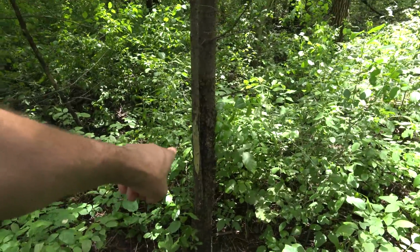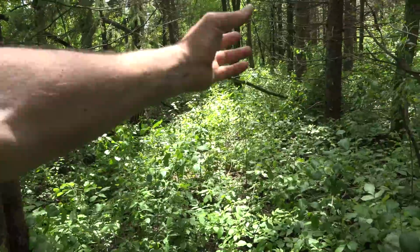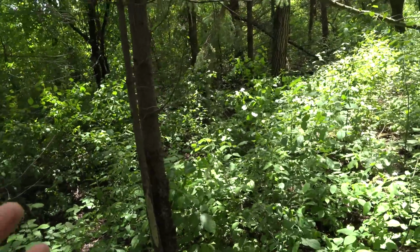Yeah, right there. So that's pretty high too. So we got a good buck coming through here. I got a setup over here that'll cut him off. Coming from that private to this private, it's just a little corner.